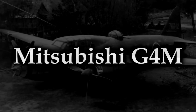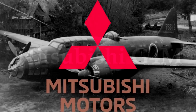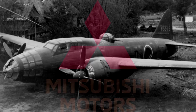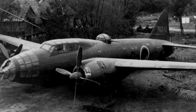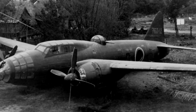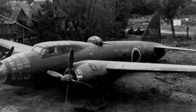The Mitsubishi G4M. And before I continue, yes, that Mitsubishi. They produced aircraft for the Japanese during World War II. It absolutely was a thing that occurred, just so we're clear. The Allied reporting name was the Betty for the G4M, so I'll probably just call it that the entire time. G4M was produced specifically for a need in the Japanese military to have a long-range, fast bomber to take on the advancing Allies.